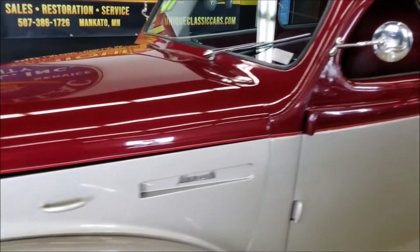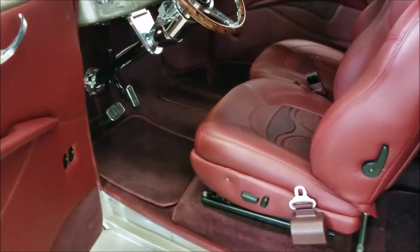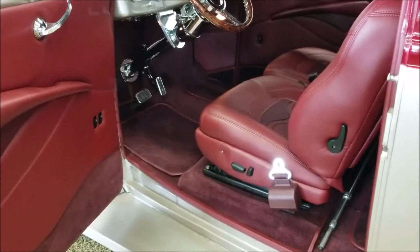All right, let's come around to the door. It does have poppers. Poppers do work. Keys are in the car, so I'm going to cheat, reach through the window, and just pop it here. Now, the one thing I want to explain here, because if you look at some of the pictures and you look in the video, this is where it gets a little bit tough.